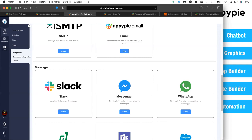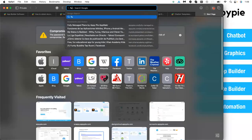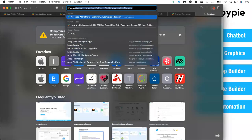Sean is asking, I have the Appy app builder, but I'm having difficulty working through all the options to create what I'm trying to design. I wonder if you have people on your team that can be hired to custom design the app. How much does that cost? Is that an option? That's an awesome question. Yes, good question. So we do have what's called fully managed plans. And with that, let me just see if I can quickly show you that, guys.